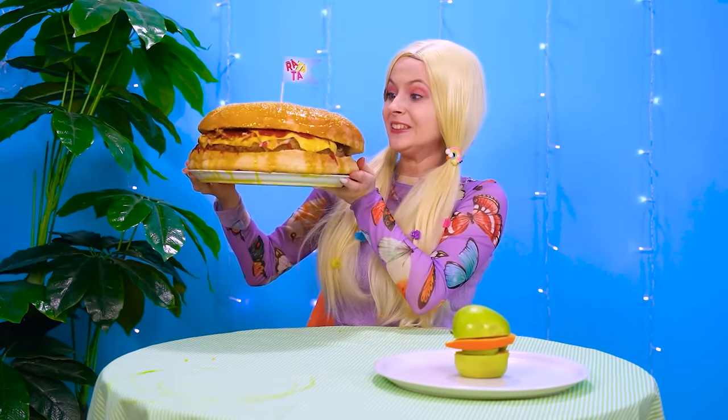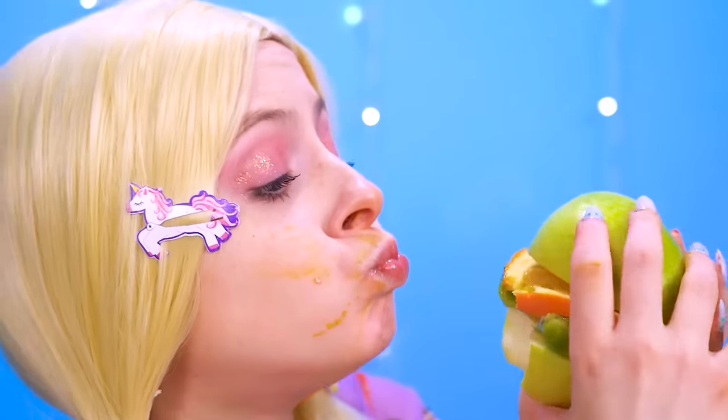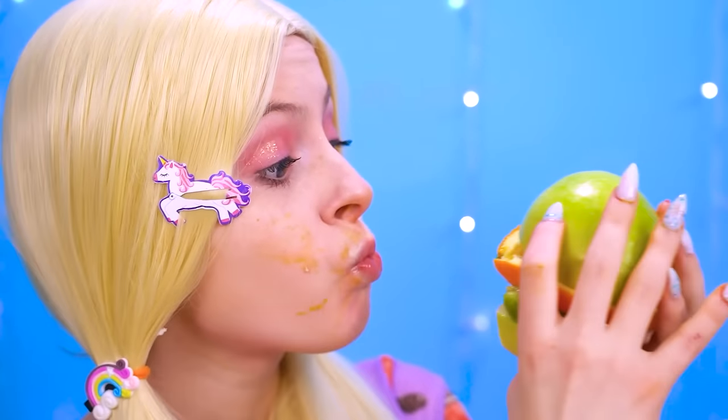Wow! Look at that massive burger! Yum! This is so good! What's this burger? It's very green! Crunch! Juicy! I have to go with the big burger patty. The apple one is… I won! Yay! I knew I would! Winner, winner, chicken dinner! This is bonkers!